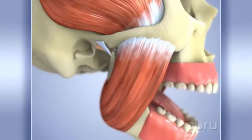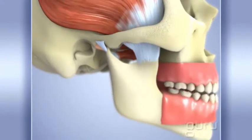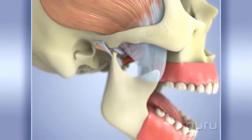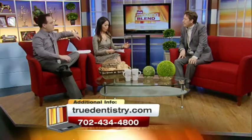Okay. So when there's an imbalance, we see that those muscles will create pain like headaches and neck pain, popping and clicking, all sorts of things like that. And how do you solve that problem?